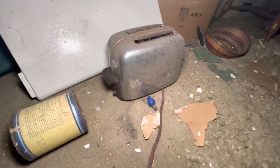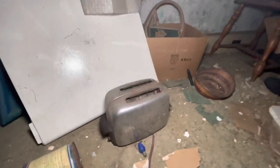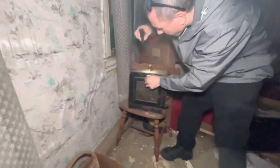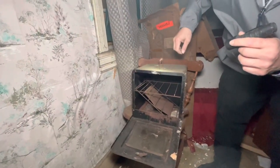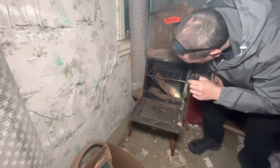Toaster, huh? Look at this toaster. Is this a toaster? Or is this a... What is that? Looks like an original... Like you put it on top of the stove and it would toast and heat things up maybe. Yeah. Oh, what's this?